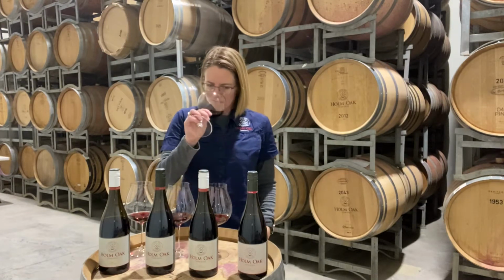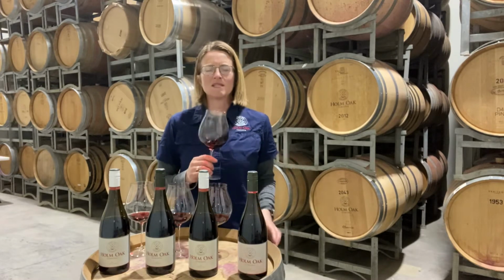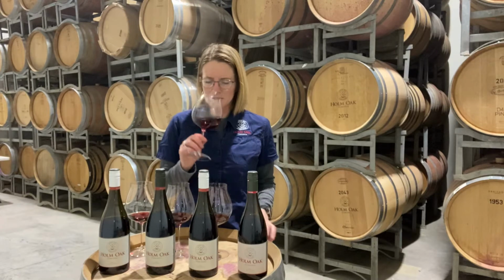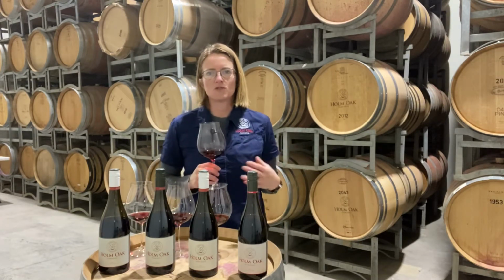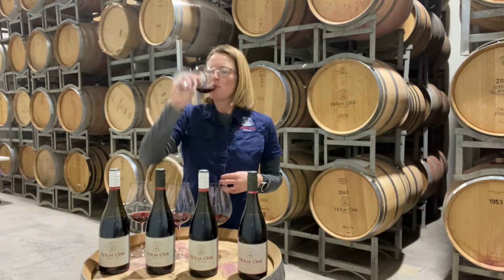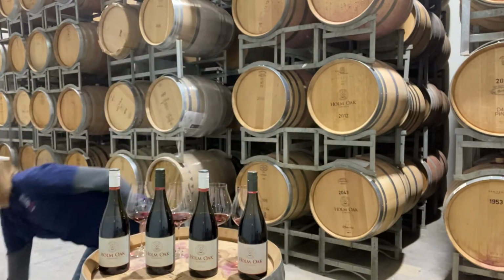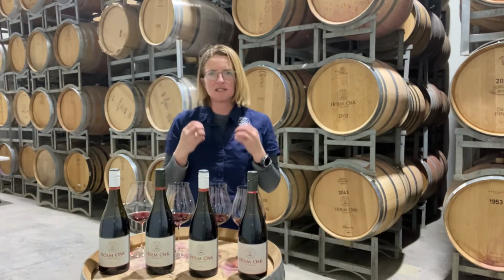So on the nose, we get really lovely spicy, mushroomy, those more complex earthy characters, but also a really nice mix of strawberry and cherry fruit. So really bright fruit in this one. And really beautiful fine tannins and juicy acidity.